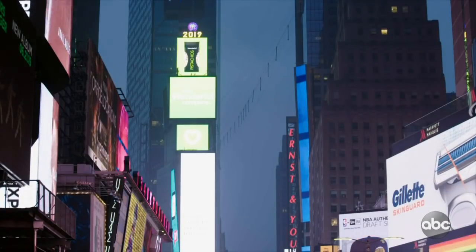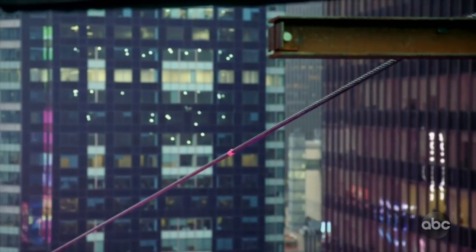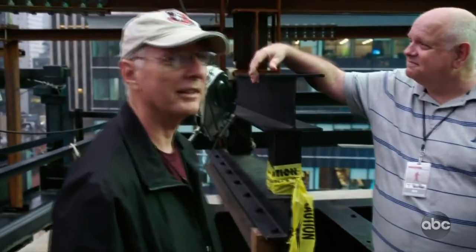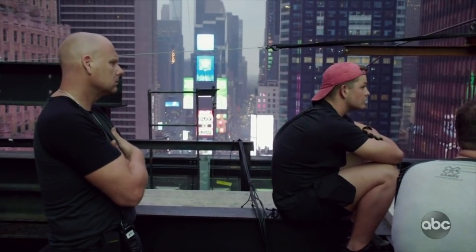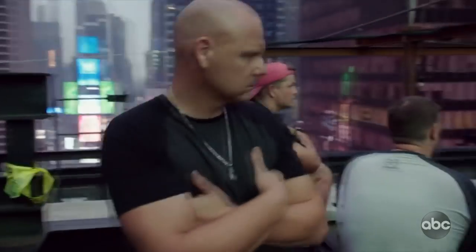The wire is hanging significantly lower than predicted, making it far too steep to walk. And more frightening, they don't know why. Somewhere between shock and dismay right now. The rope's not behaving as I expected. The team has never encountered a failure like this, and the stakes couldn't be higher.